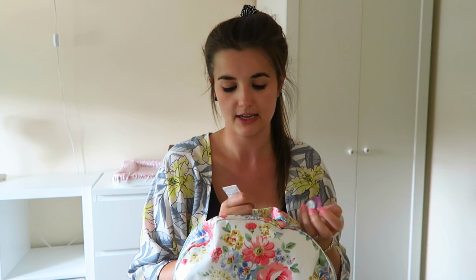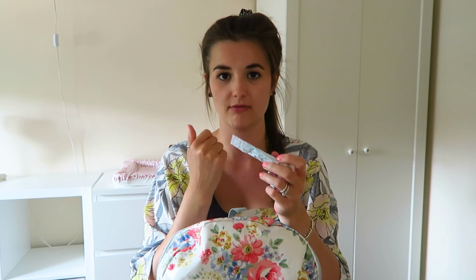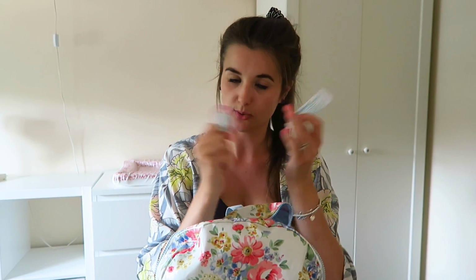We've got the dummy, and then we've also got Dentinox teething gel. I always put this on the teeth of the dummy and then put it in her mouth because she doesn't like me putting it on my fingers and rubbing it round. She'd prefer it on the dummy. So we've got those. I have also got a little healthcare kit.